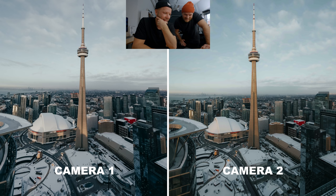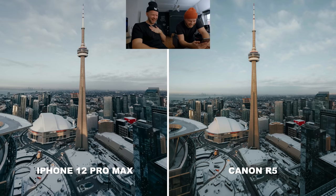I actually think that the iPhone is better at correcting for distortion. So I'm gonna say that B is the iPhone because the buildings are all straight. And A is the R5 and it's getting a little bit distorted because of the lens. I don't remember, I gotta get my phone. We're in suspense now, you left me hanging. A is the R5 and B is the iPhone. Wrong! No! I got one wrong!